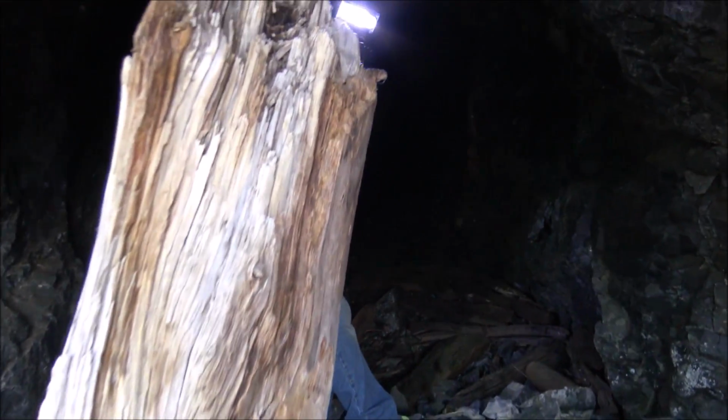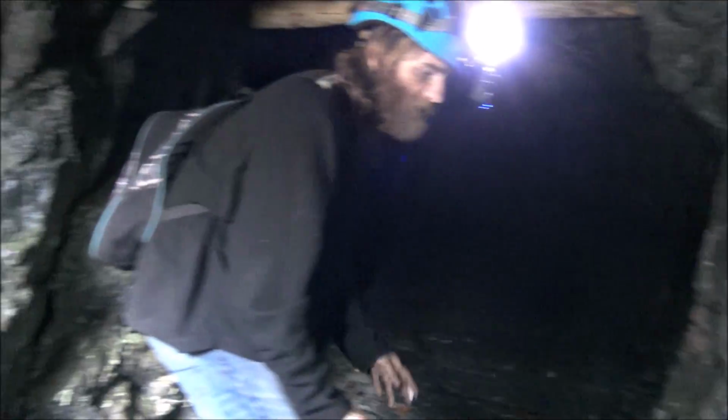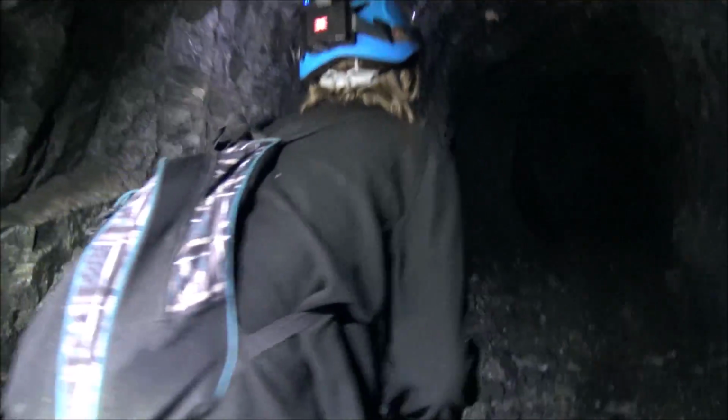So these timbers right here were probably to block it off at one time, right? So people couldn't come in. Wow, feel that air. It could have been to keep people out, but it could have just been to say they're done with this spot. Just to keep the miners from wandering or something. I don't know.